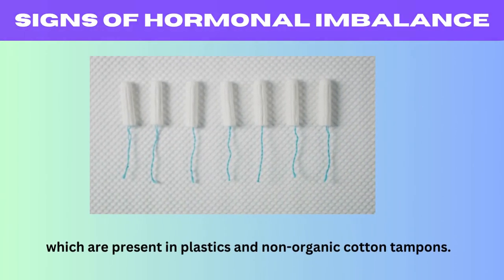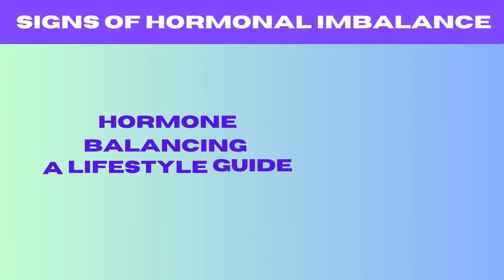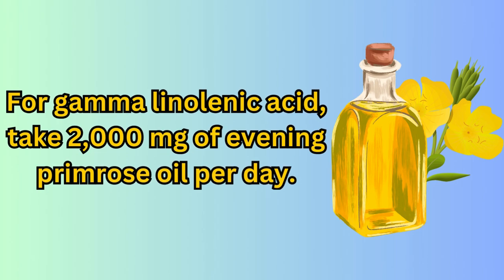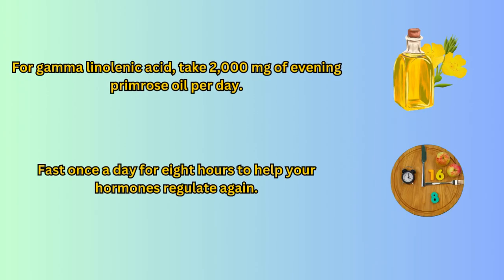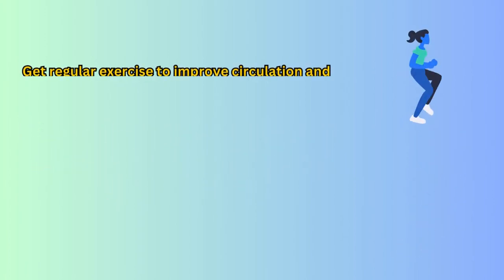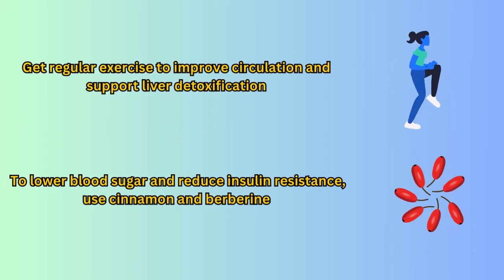Hormone balancing, a lifestyle guide. For gamma-linolenic acid, take 2,000 mg of evening primrose oil per day. Fast once a day for 8 hours to help your hormones regulate again. Get regular exercise to improve circulation and support liver detoxification. To lower blood sugar and reduce insulin resistance, use cinnamon and berberine.